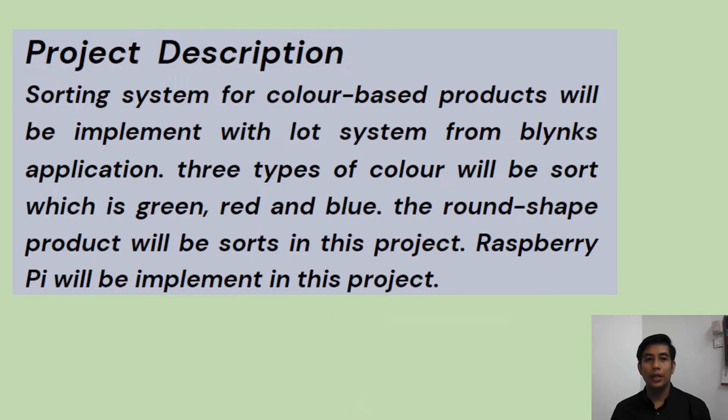First of all, in my project, I will explain the project description. The sorting system for color-based product will be implemented with an IoT system using the Blynk application. There are three colors that will be sorted, which are green, red, and blue. Round-shaped products will be sorted in this project, and a Raspberry Pi will be used to accomplish all the tasks in this project.